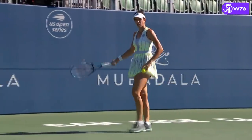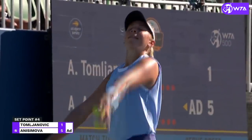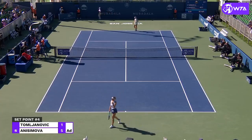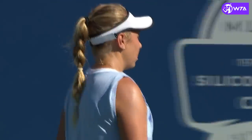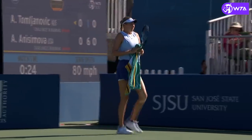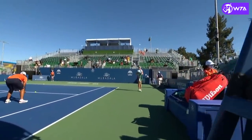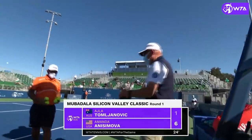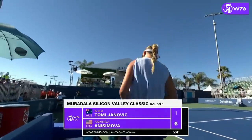Terrific exchange. That's a very good hold from Tomljanovic. It's been a great start from Amanda Anisimova. Just 24 minutes required to get the first set wrapped up. Saved the break points when she had to. Took her chances when they came along. And the result is an emphatic first set scoreline here in San Jose. 6-1, Anisimova leads by 1-0.